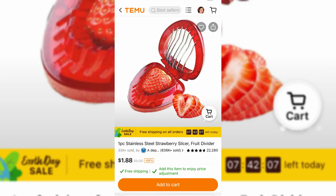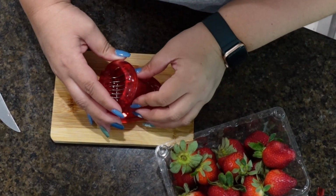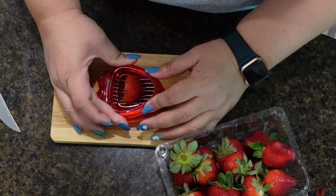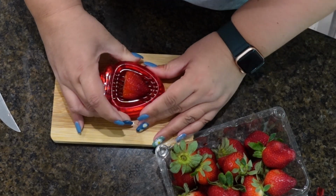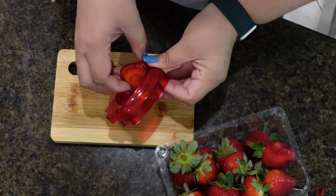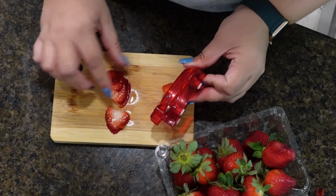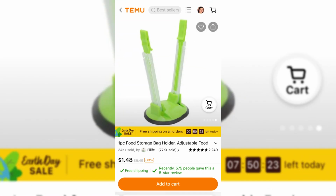So yeah, let's go ahead and get started with this haul. I want to show you each item and how I used it in my home. First up is this strawberry slicer. My kids love strawberries, so I thought I'd give them a little fancy way to eat them, like when I'm making them pancakes and things like that. Caleb did drop this on the floor, so it was broken, but it still works, and you get these pretty strawberry slices.